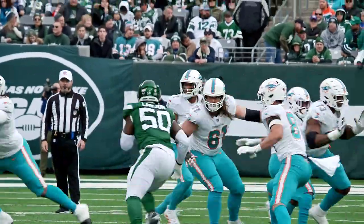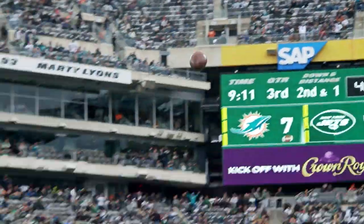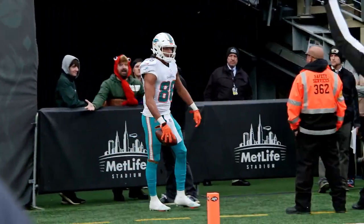In a Week 11 visit against the New York Jets, Tua Tagovailoa broke the game open with this 65-yard touchdown connection with Mac Hollins. It marks the longest completion of Tua's young career and highlighted a 24-17 road win.